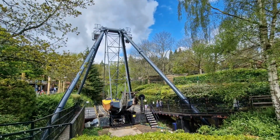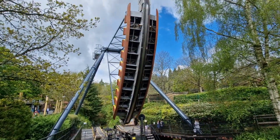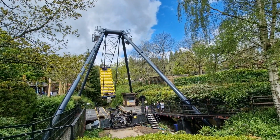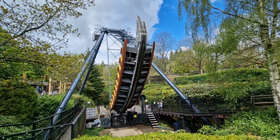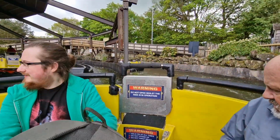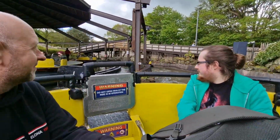Here's some more of the Blade in action then. Not many people on there today, and actually when we've been, it's been quite a quiet day. Wednesday, sort of mid-May. And then we've gone on to the Congo River Rapids.